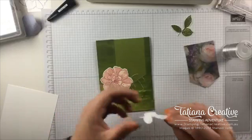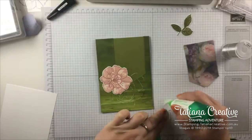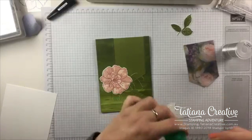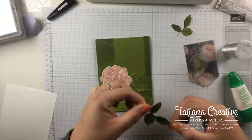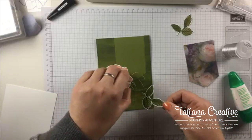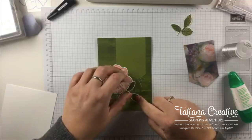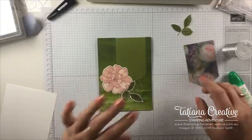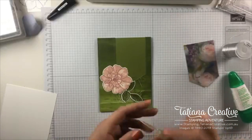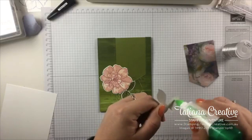Now, I'm going to add some glue to the leaves. Spent the morning trying to decide things. So I have, if you've been following my Facebook page, you'll know that I've got a retreat coming up. And the retreat will be based on the holiday catalogue, so being able to see it all today, it's very exciting to pick the sweets that we're going to focus on.